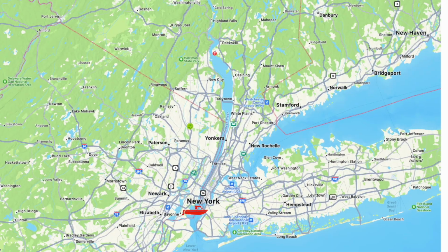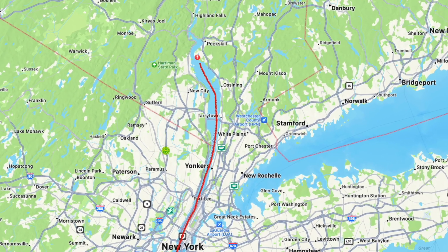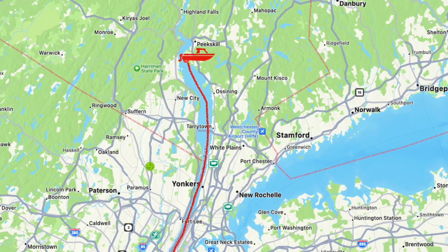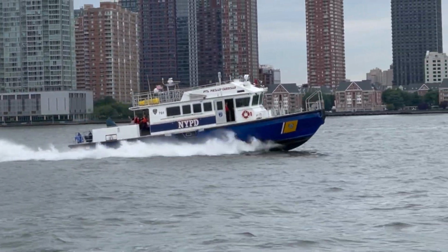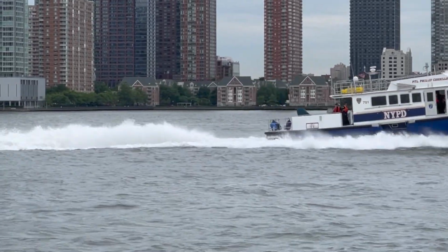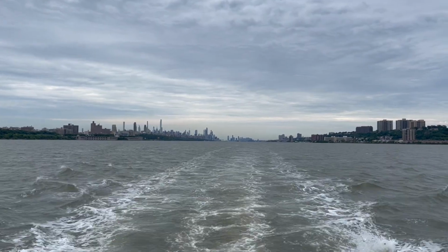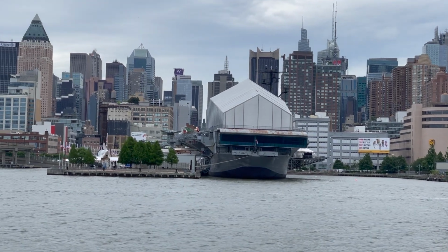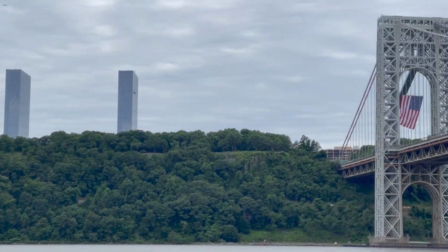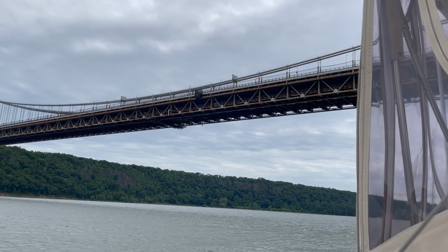Today is going to take us about 30 miles up north on the Hudson, near Montrose, New York. I was really quite surprised that it didn't take long at all to get rid of that big city feeling and move into a rural setting.